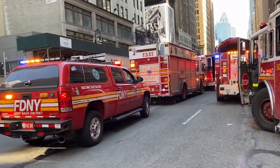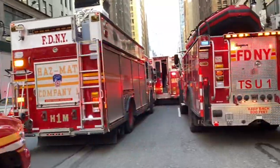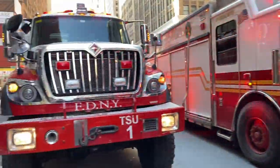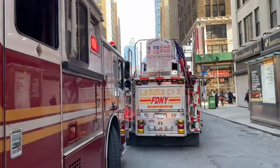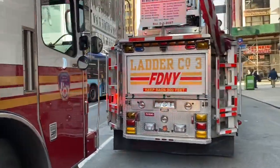Haz-Mat Battalion with Haz-Mat 1, SU 1. Haz-Mat 1 second piece with TSU. Lot of 3. And Haz-Mat's front piece soon to be replaced.